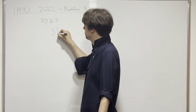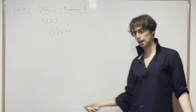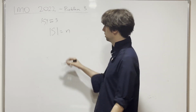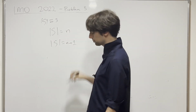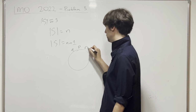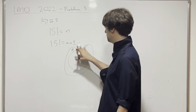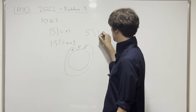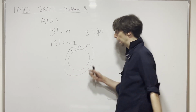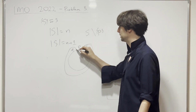So let's assume we've done this for some S that's of size N. We've proved uniqueness given a K and the size of any N primes. So now let's take S that's of size N plus 1. And what are we going to take? Well, let's take the biggest prime here. Let's say that's P. Its neighbors are Q and R. We know that if I take out P and just focus on S without P, I'll get a smaller set, okay? And this smaller set has a unique order, right? The ordering with this set is unique.